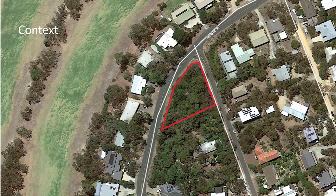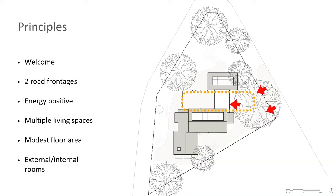It's Bell 29 bushfire, so we had the constraints of managing that together with the two road frontages, which for a triangular site gives you a reasonable challenge. So we wanted to create a building that was sustainable to passive house standard, which is fairly onerous standard, but not particularly large floor area, so we've got 176 square metres. But we wanted a variety of living spaces, and we wanted to be able to have external living spaces as well.